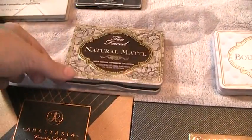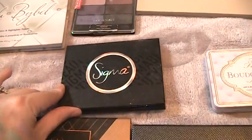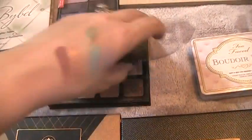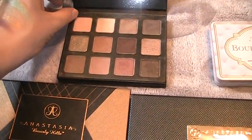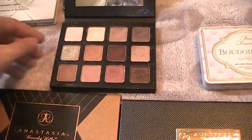But I don't know, I'm not loving it. So this I'm going to go ahead and declutter as well. The One Sigma Beauty eyeshadow palette I have, and this is my favorite. I would say it's probably my favorite eyeshadow palette out of all of them that I own, which is a big statement to make because I have quite a few.